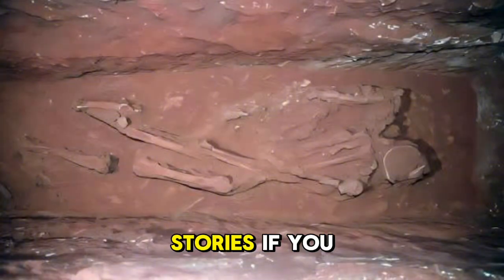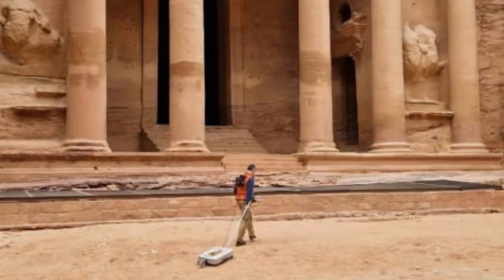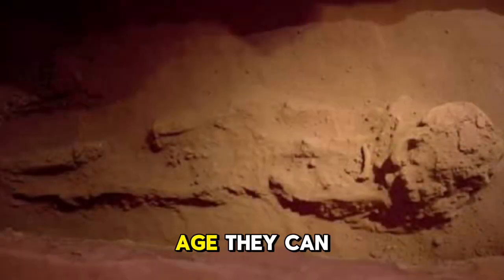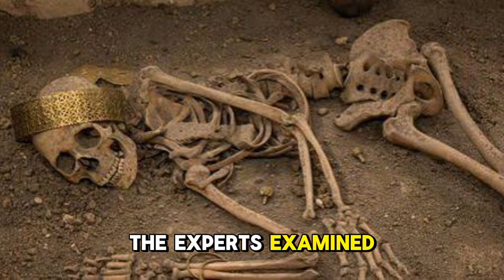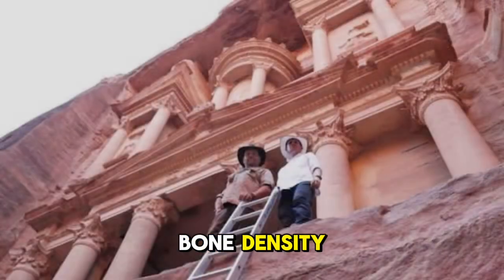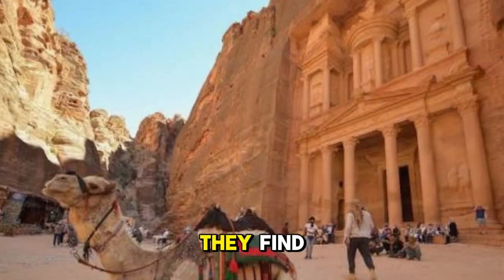The bones tell stories if you know how to read them. Therefore, the team brought in forensic experts. These scientists study skeletons for a living. They can tell age, they can tell sex, they can even tell how someone died. The experts examined each skeleton carefully. They looked at bone density, they checked tooth wear, they measured skull shapes. The work took weeks. What did they find?